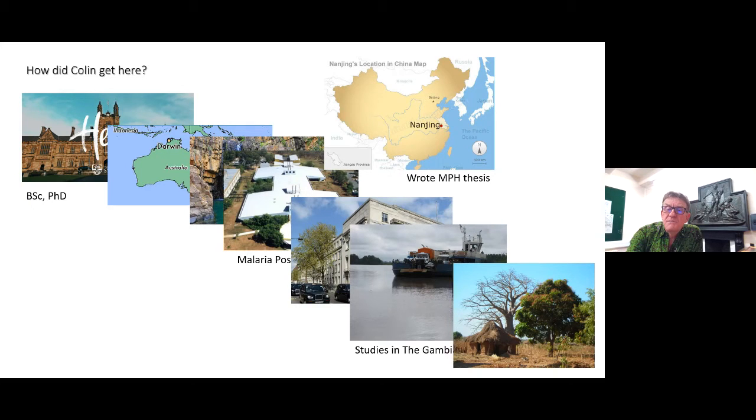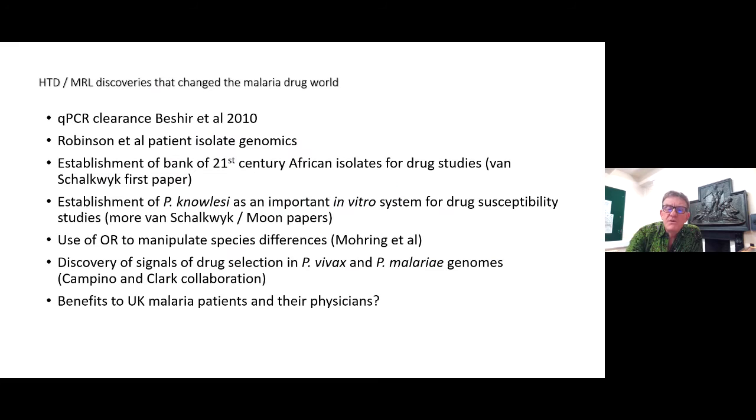And of course, actually being in Africa also gave me the skills needed, with Peter's help when I joined the MRL, to receive my HCPC registration as a clinical scientist. Peter helped me prepare a portfolio which allowed me to make that transition to a quasi-clinician of a sort of sciencey bent.